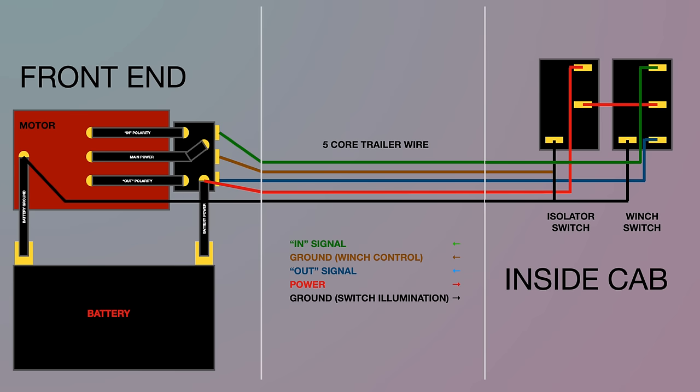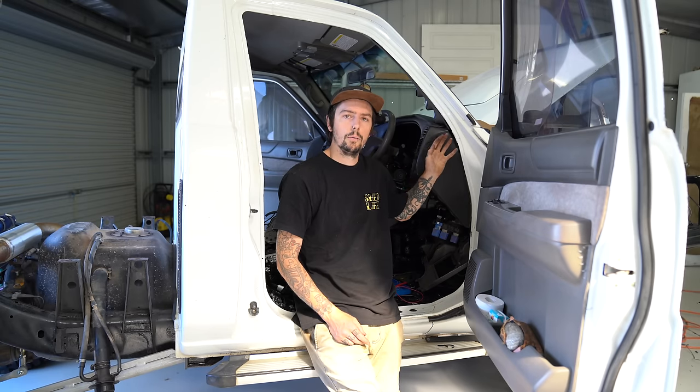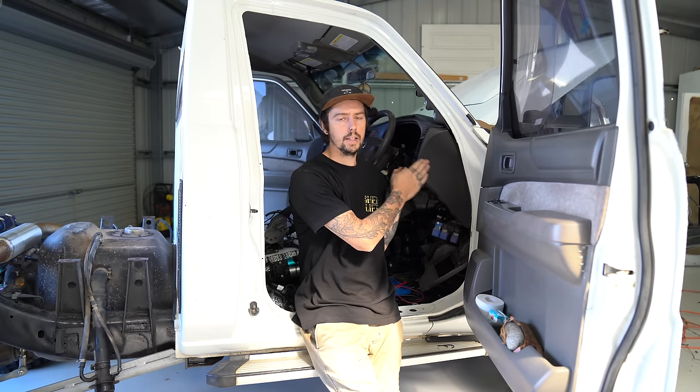And then that becomes two more colors of the trailer core wire that goes back out to give you your in and out signals for the winch. Now, for a 12 volt application, it's really easy just to grab earth and 12 volt from the winch because they've got earth and power right there at one end of the lead. So I usually just nick that from there.